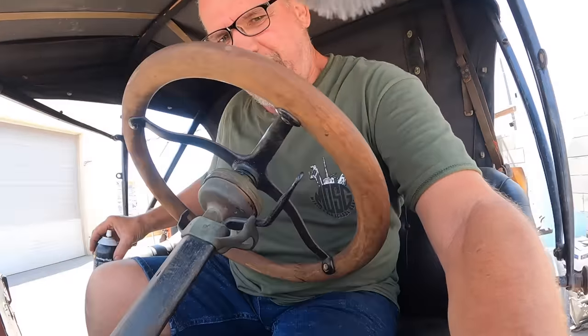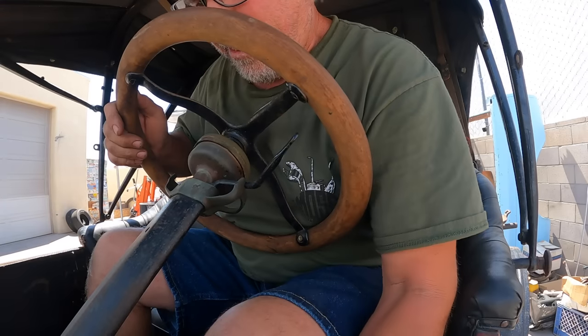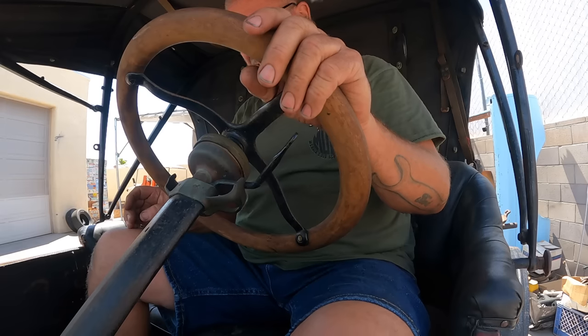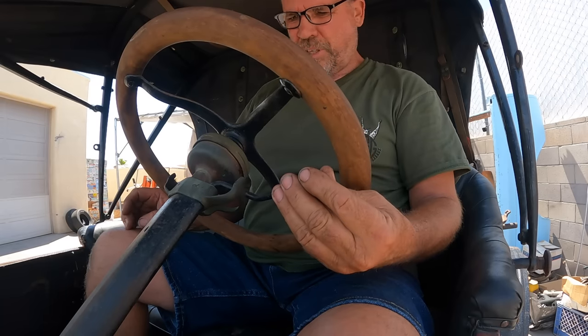I got a can of starting fluid. I got a choke set up. I'll put you guys right there. That should be kind of western. That's neutral. That's low. Put a little timing in it.